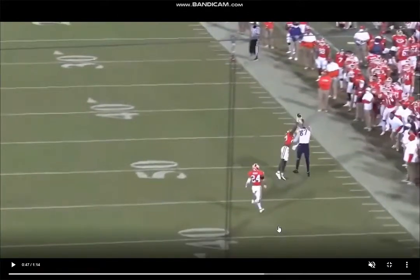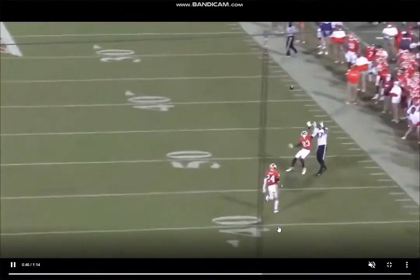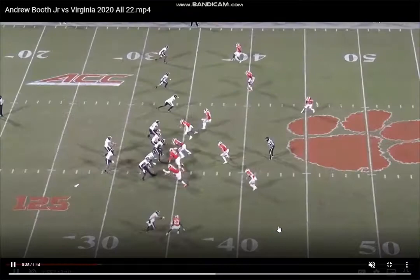You'll see it here better from this angle. Hits the ball at its highest point right before it gets in the receiver's hands. Really good timing on his jumps here. And just tracks the ball beautifully. Knocks it out of his hands.